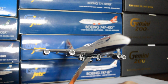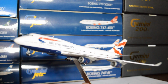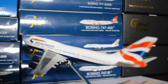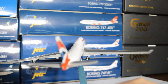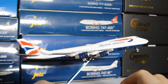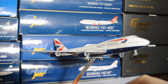This model is expensive. MSRP is $60. I was able to get this for $47.16, and that's about what you'll find a lot of these going for at your favorite retailers. This model is a very, very accurate representation of the prototype. Gemini Jets has a solid 1/400 scale 747 mold. And I highly recommend it to anyone looking for a regular livery Births Airways 747. These will sell out, and they'll be very popular. So if you're interested in getting one, you should probably get one as soon as possible.